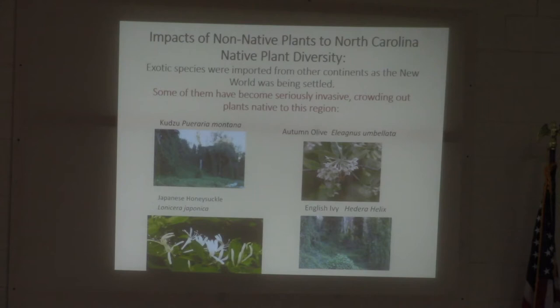So non-native plants have impacts on North Carolina native plant diversity. The exotic species were imported from other continents in order to solve some problems. Kudzu was imported as, I think, cattle feed. Autumn olive is a nice landscape plant, but once it escapes from your yard, it can become invasive. Japanese honeysuckle, that's on our most invasive list. They're not even allowed to sell it, really, in North Carolina. It takes over the trees and bushes, and it crowds out the native plants. And of course, English ivy, I think everyone's seen what English ivy can do to a tree over several years.